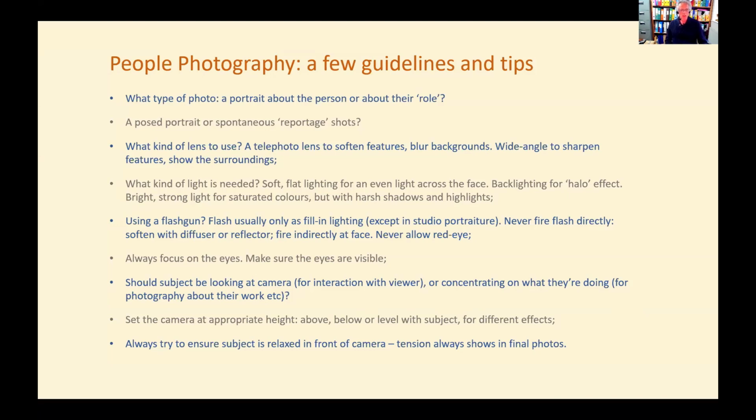And then finally, quite an important one, all these points are important, but this is one that people often overlook: ensure that your subject is relaxed in front of the camera. If someone is tense or nervous, it will really show up in the final photos and rather spoil the picture. It's kind of a problem with travel and tourism photography. If you just start snapping away at people without bothering to ask permission, then you may well get them in a relaxed pose. But if you ask permission, they'll often give permission, but they'll freeze and be rather unnatural in front of the camera, and that can be a little bit problematic.